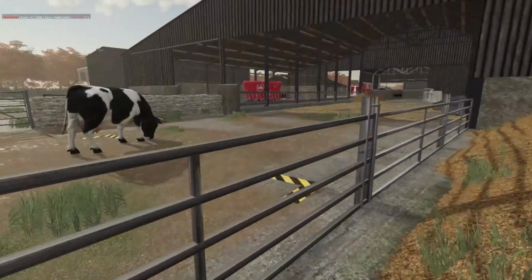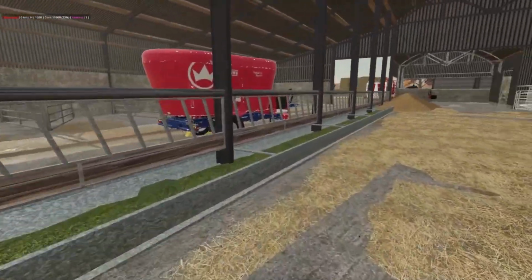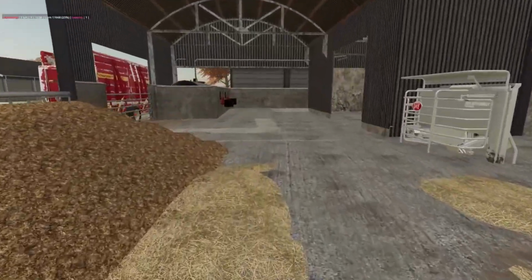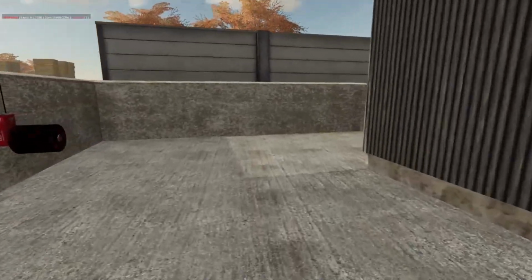Just come here and check the cows. They look all right. Just make sure they've got some feed. That's the main thing. Yeah, they have. We've got some muck in here as well that now needs clearing out again, so we'll do that. That'll probably be a little job.